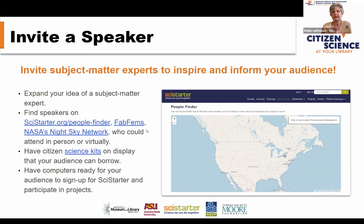And that's another way to program. You don't have to bring people in a room. Have that subject specialist come and sit at an information table if your library's set up to do so, encouraging them to have displays, especially if they can be hands-on, and they're there to talk to people as they walk by who may not want to make the time for an hour-long program, but would love to talk to a subject matter specialist for a few minutes. So, thanks. Wonderful ideas.